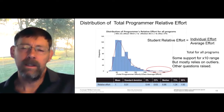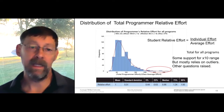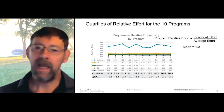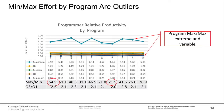We plotted the relative effort for each of the 10 programs. So this is a quartile chart for each of the 10 programs for relative effort. Again, the relative effort, the mean, is going to be 1. And we found a very wide range between the maximum and the minimum times for each program. We can see that the ratio of the minimum to maximum ranges from about 20 to 1 to 50 to 1 for each of these exercises. Now, that alone was pretty surprising because this range is much, much bigger than we were seeing for the overall 10 assignments. That means there's a lot more variation going on program by program.